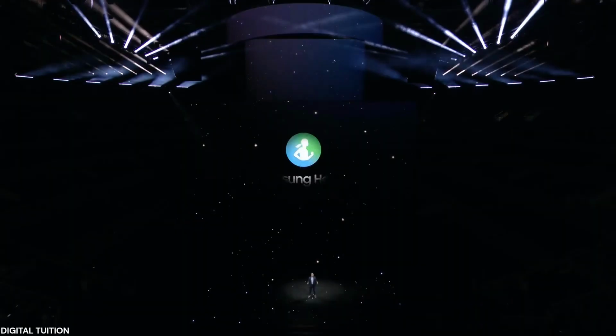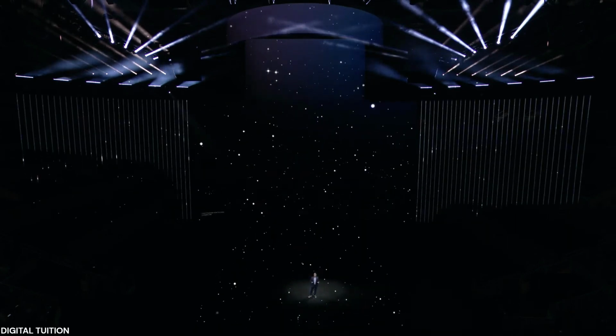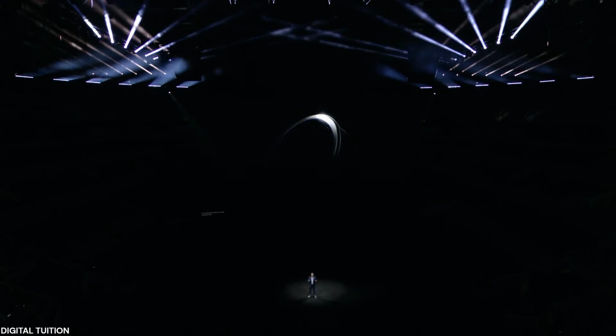And today, we're taking the possibilities of Samsung Health to the next level by bringing Samsung Health's cutting-edge innovations to a brand new form factor. We've created a powerful and accessible health and wellness device here to change the shape of future health like only Samsung can. Meet the Galaxy Ring.